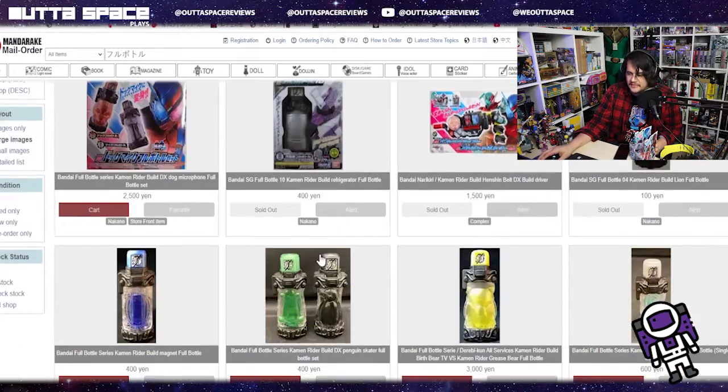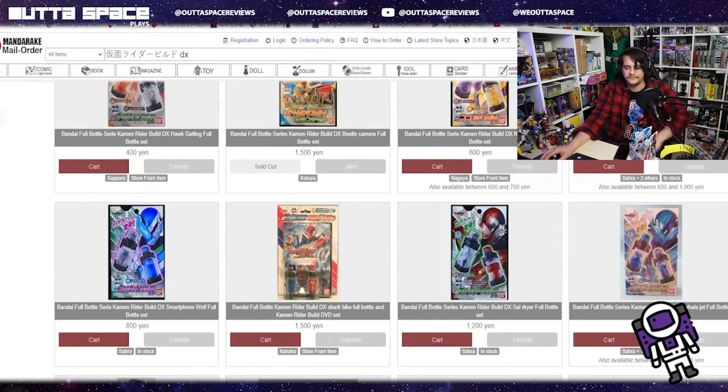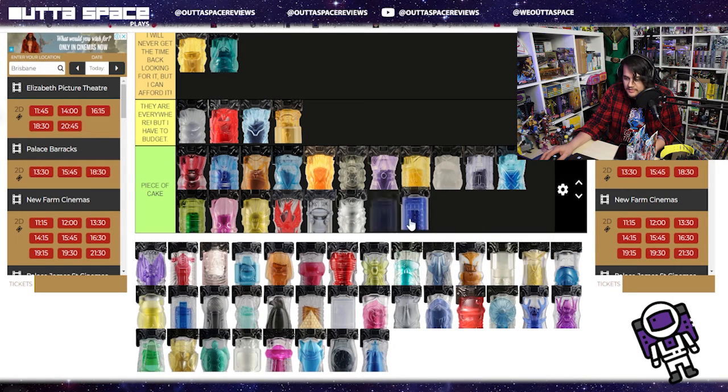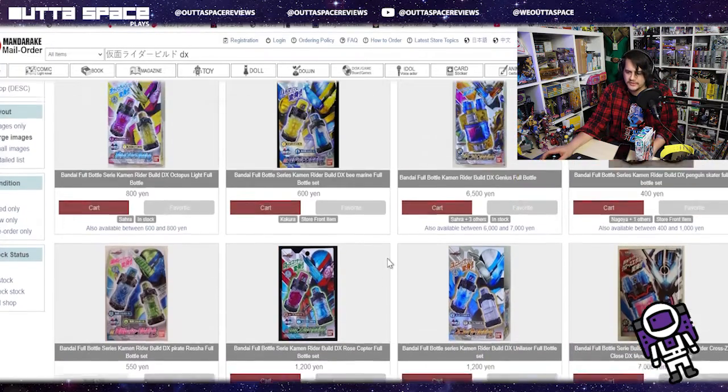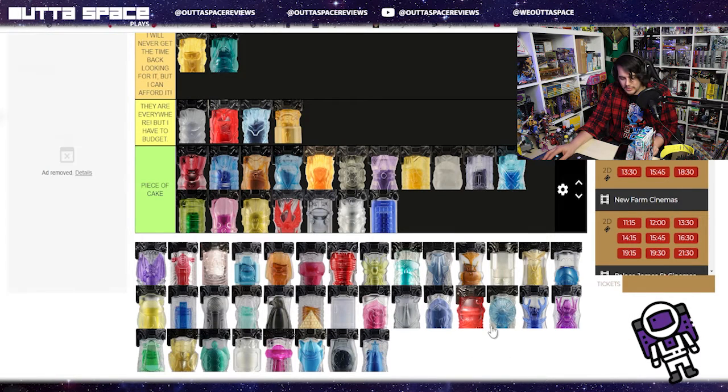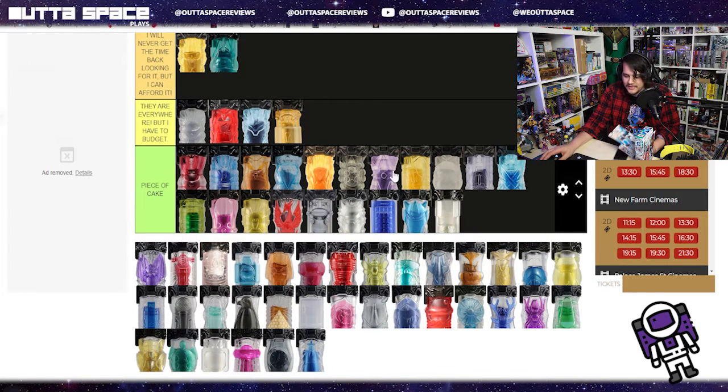Wolf smartphone. I think it's going to be easy. Smartphone Wolf. 800 yen. That one. Piece of cake. And piece of cake. Now we have Uni Laser. Did you see it? Because I did. It's right there. Uni Laser. 1,200. They have a few in stock. Uni is blue. Laser is not blue. That one. Uni Laser.